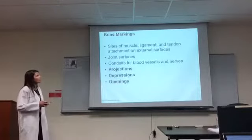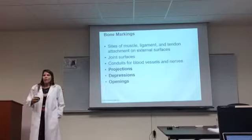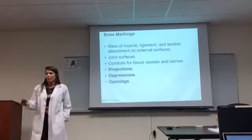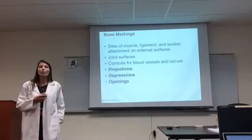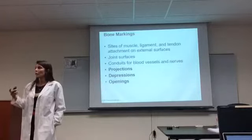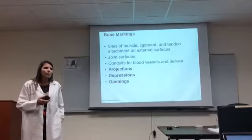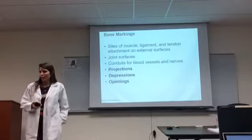Okay, this section right here talks about bone markings. There is nothing random about the way that a bone is shaped or marks that it has. Okay, so there's a lot of them, and we're not going to cover every single one of them. I just want you to know, though, I'll point out the ones that, of course, you need to be familiar with. But there's close to 80 of them.